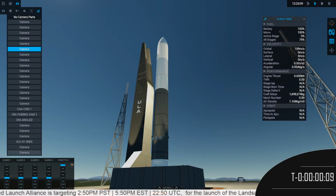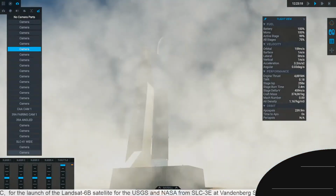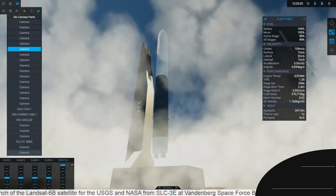10, 9, 8, 7, 6, 5, 4, 3, 2, 1, ignition, and liftoff, Landsat-6B.